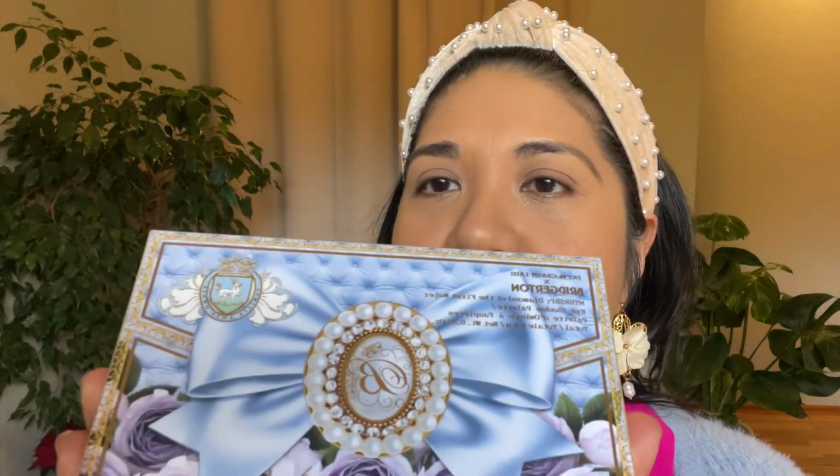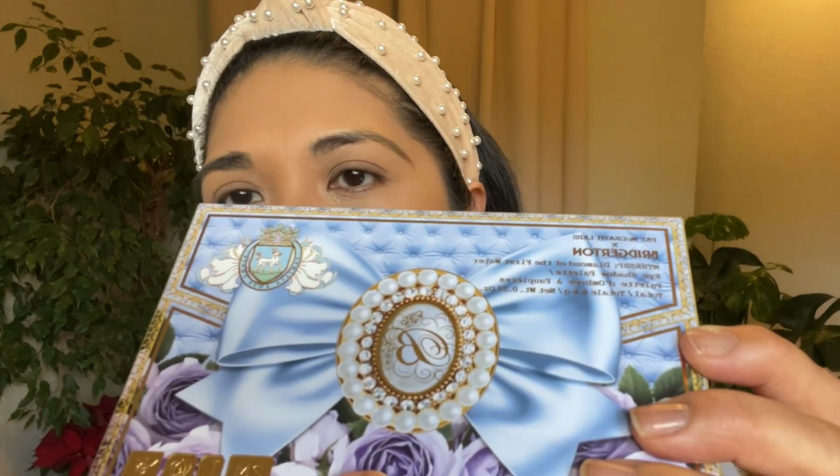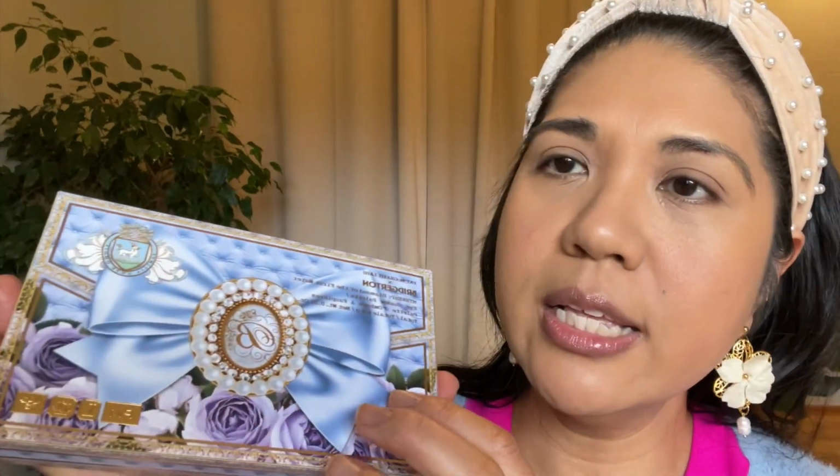But either way, look at this gloriousness. And you've probably seen reviews, but I dressed up for y'all, wearing blue. And I just love this packaging with the blue, which is the big theme of the family. I can't remember their name. Phoebe, I forget her name. Anyway, the main family of Bridgerton. And so blue is their theme, and they have diamonds and pearls, and it's a 6-pan.